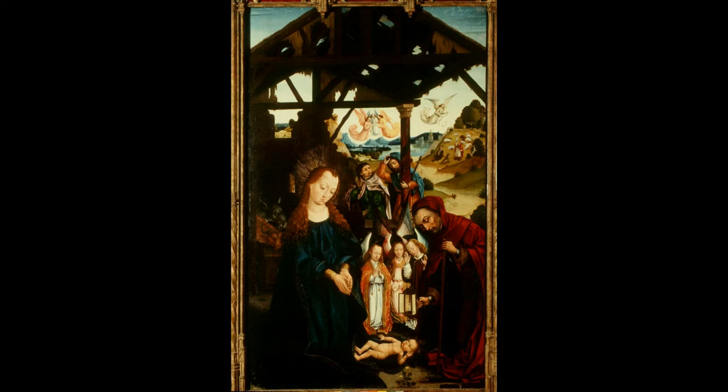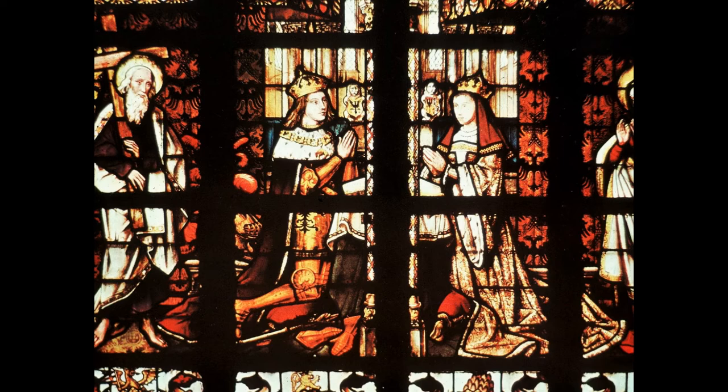Here he is with Juana in stained glass in the Cathedral of Antwerp where the wedding was supposed to take place. You can't see him too well here, but he does look good.